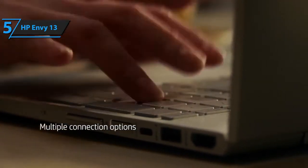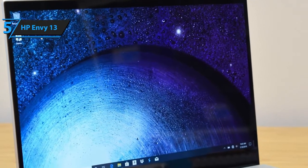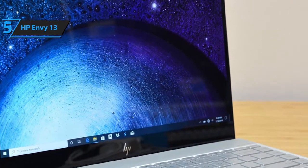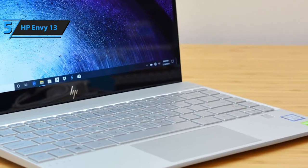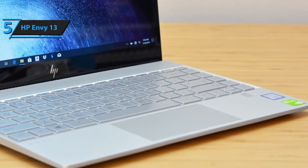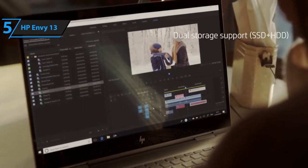unless you're a studio engineer or a programmer that needs as much gigabytes as they can get. HP's NV13 also sports 512 gigabytes of solid-state drive. It trades storage space for faster startup times, which is actually a good trade by any means. You can always upgrade your storage with an additional HDD or SSD.